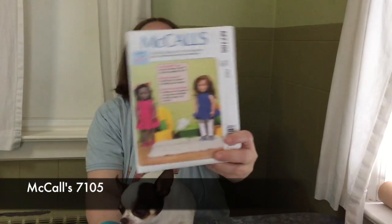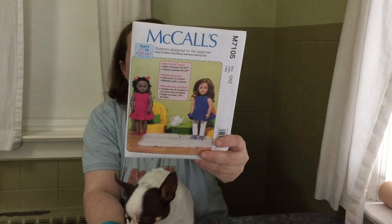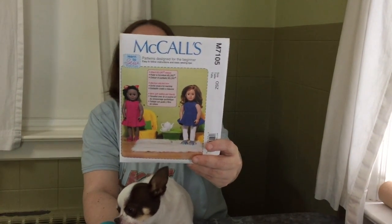This is a nice basic. It's McCall's 7105, and I like that it had leggings and a dress. And I'm noticing now that it has the directions on how to make the chair, a pillow, shoes, and a table also. That's interesting.